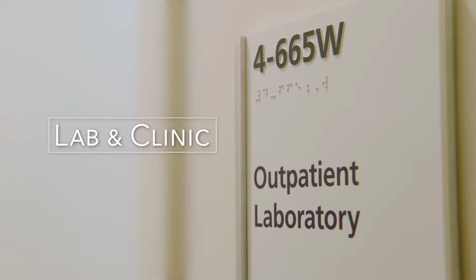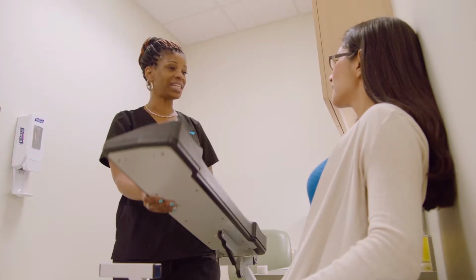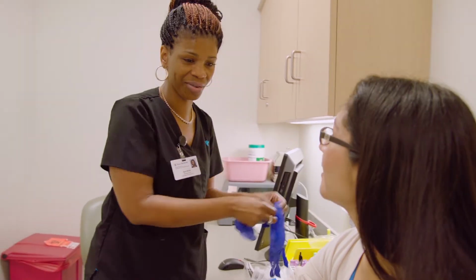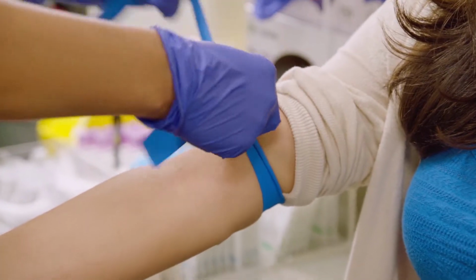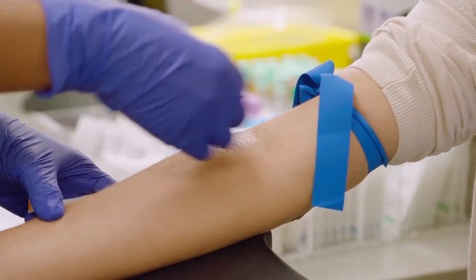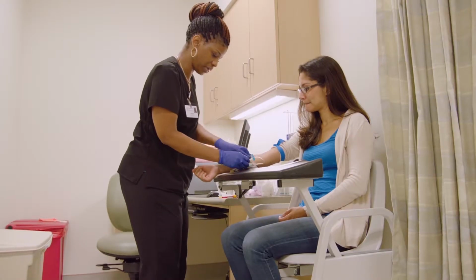If you're scheduled to have your blood drawn during your visit, that will be your next step. Our experienced phlebotomist will draw your blood samples for any required laboratory testing ordered by your provider. There could be circumstances, either for your convenience or due to insurance requirements, where you will have your lab testing done somewhere else. This is completely fine, and the results are still sent to us.